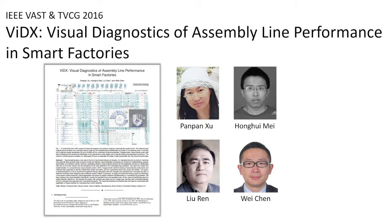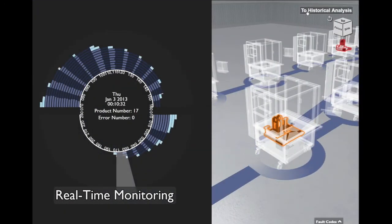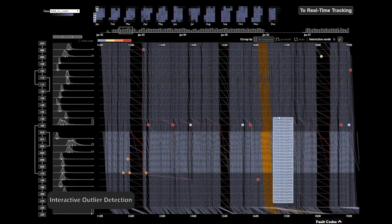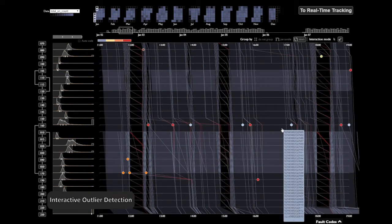We brought Industry 4.0 to the IEEE VAST community in 2016 when we received a Best Paper Honorable Mention Award for our work of using big data from manufacturing lines to support both historic data analysis and real-time monitoring. For example, the historic data analysis part visualizes the manufacturing process as an extended memory graph and supports interactive outlier detection. It allows factory workers to give examples of normal processes, which are used by the system to automatically learn the hidden rules and identify abnormal events. In this way, the users can incorporate their everyday experience in operating the assembly line for interactive outlier detection.